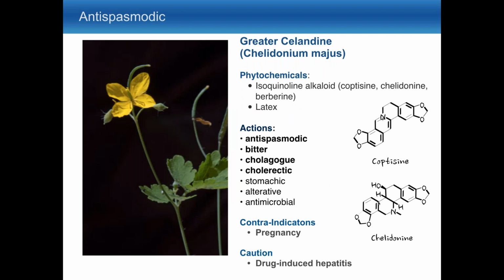Okay, so those are some main carminatives that we discussed there. Not just the slides, but also mentioning the fennel and the anise and the caraway and stuff like that. Those are all great carminatives.